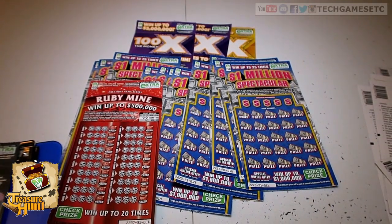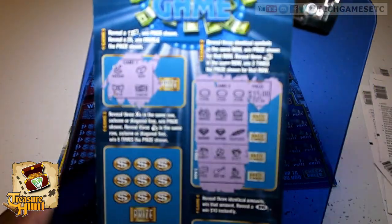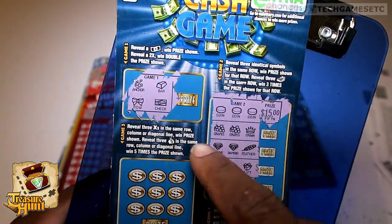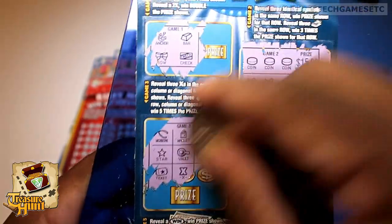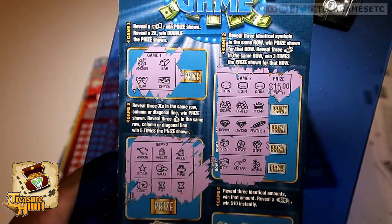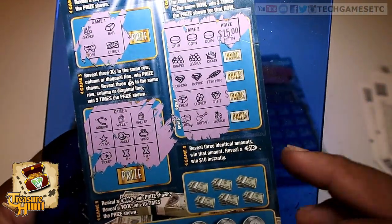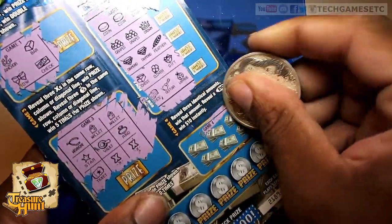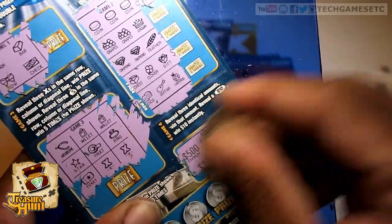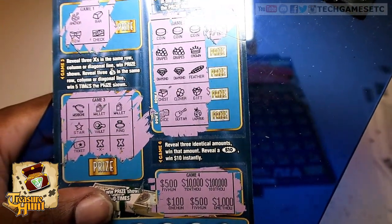Reveal an X in the same row, column, or diagonal, win prize shown. All right, whatever. Oh, nah, it has to be X's like tic-tac-toe, diagonal or straight. All right, game four. Reveal three identical amounts within the box, win that amount. Ooh. Three identical amounts. Nope. All right.